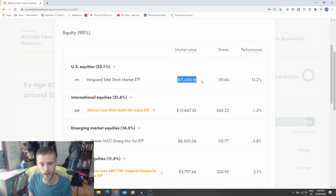So we have a market value of about $11,000 in VTI, which accumulates to about 50 shares. So it is a pretty expensive ETF. I think the price right now is somewhere in the hundreds for one share, and our performance right now is 13.2%, which is pretty solid.